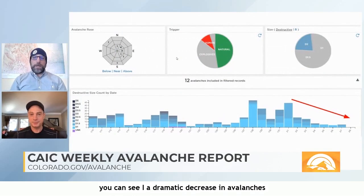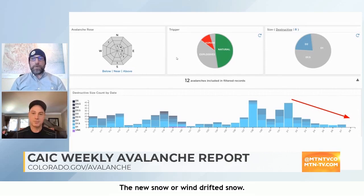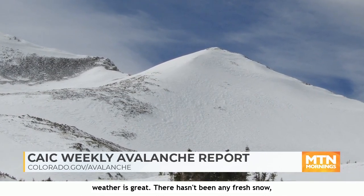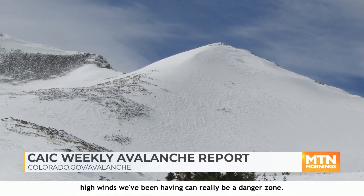So if we look back over the last week here, you can see a dramatic decrease in avalanches since the beginning of the month. And that's great. It means the snowpack is stabilizing. A lot of the avalanches we're seeing are in the new snow or wind drifted snow. And that's what we like to see. We were talking, Mike, that you can be out and about venturing around and the weather's great. There hasn't been any fresh snow, so you kind of think you're out of the danger zone. But these wind drift areas where they've been impacted by these high winds we've been having can really be a danger zone.